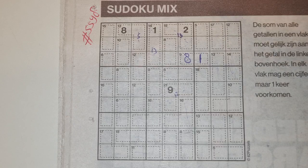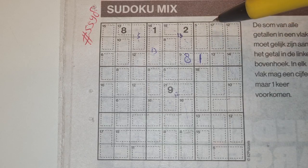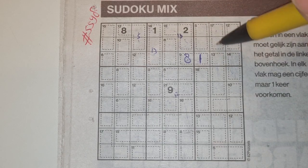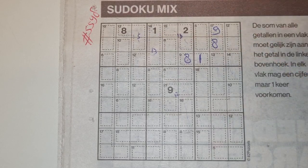Next strategy is to look for boxes with only one combination. For example, the box of 17. Only one combination for the box of 17. 8 plus 9. We have 8 in this row, so no 8 there. 8 should be here and a 9 goes there.